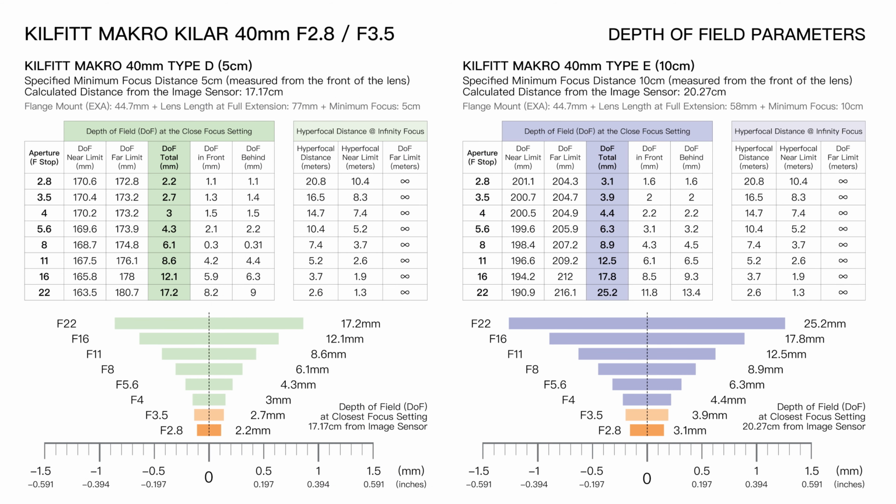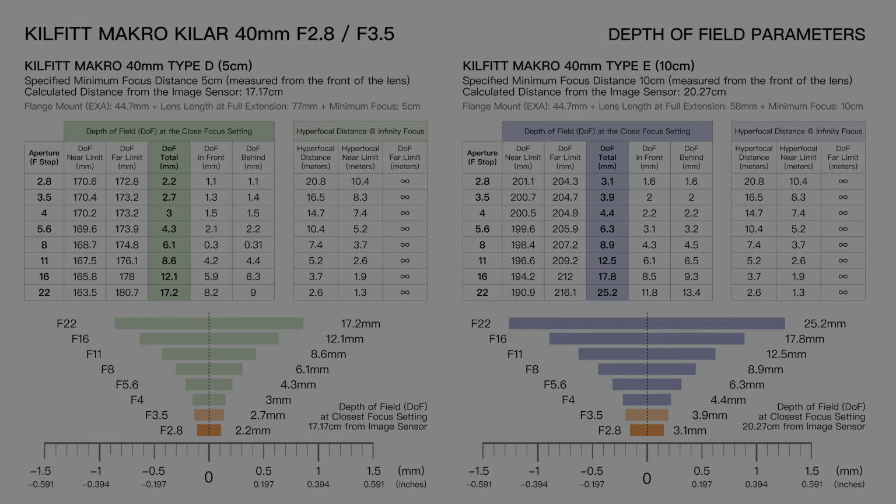At the close focus setting, depth of field parameters at aperture setting f2.8 are extreme, measuring just 2.2 and 3.1 mm for Type D and Type E lenses respectively.